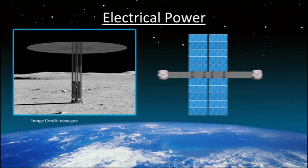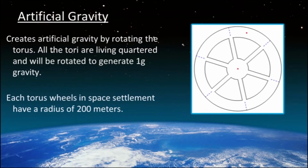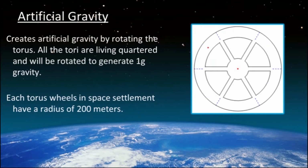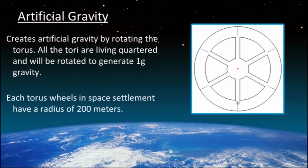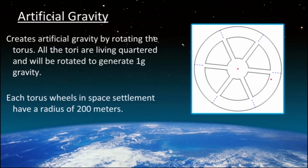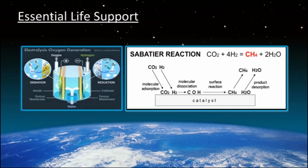Each of the torus consists of a small nuclear fission reactor that provides the space settlement ample power to run the entire settlement, living uses, operations, and emergency backup generators. Artificial gravity. All the four tori are living quarters and will be rotated to create artificial gravity of 1g. Each torus wheel in the space settlement has a radius of 200 meters.